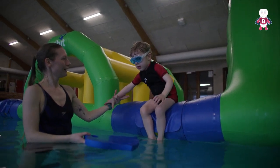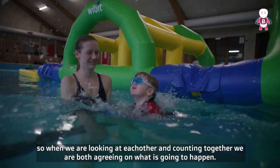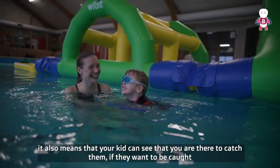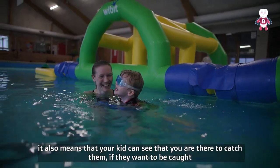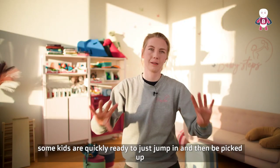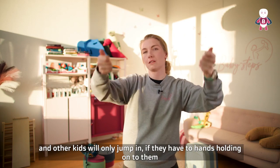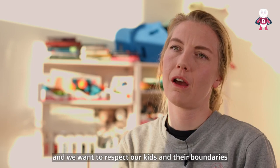So when we are looking at each other and counting together, we are both agreeing on what is going to happen. It also means that your kid can see that you are there to catch them if they want to be caught. Some kids are ready to just jump in and then be picked up, or some kids do not want to jump in unless they have two hands holding onto them. And we want to respect our kids and their boundaries.